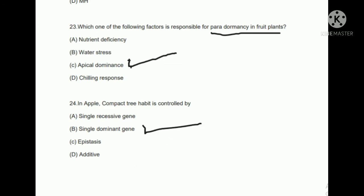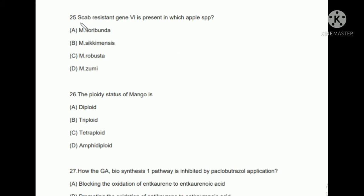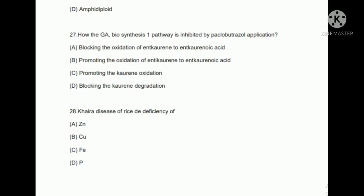Then question number 25. The scab resistance gene Vf is present in which apple species? According to the options, the right answer is Malus floribunda. Malus robusta and Malus zumi are powdery mildew resistant in apple. Then question number 26. The ploidy status of mango is amphidiploid. Then question number 27. How is the GA biosynthesis pathway inhibited by paclobutrazol application?